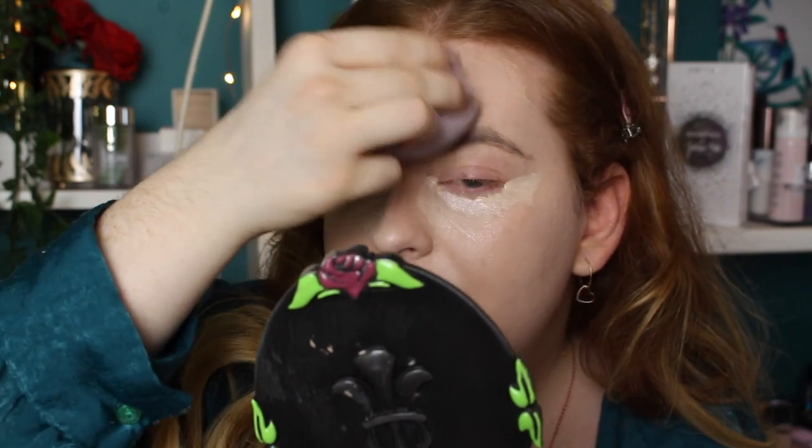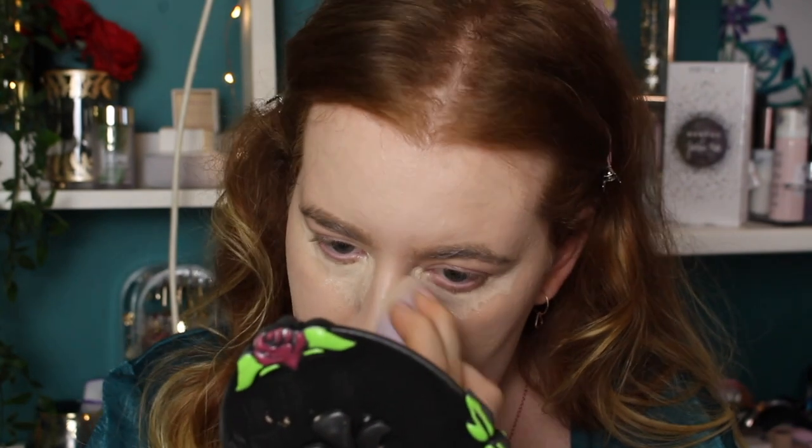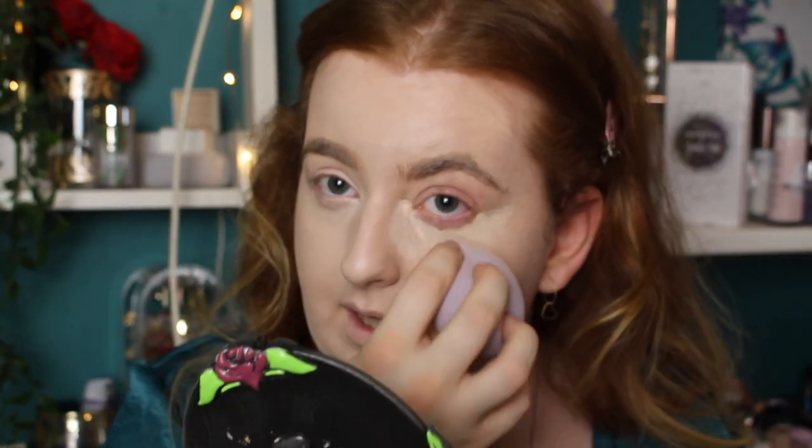But I also feel like the coverage disappears with it. I have a slight highlight on my face there, which is good. Finish looks pretty creamy, kind of satiny finish. You can still see a lot of my blueness coming through. I would say this is pretty light coverage, not even really verging on medium. It's just kind of evening out the tone.